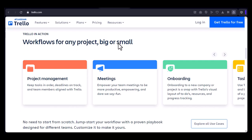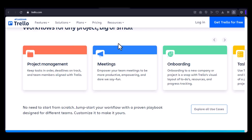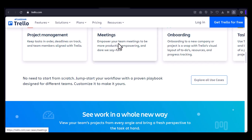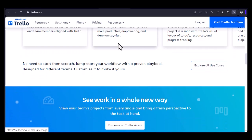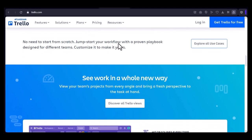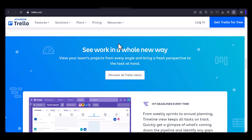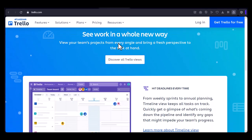Learning curve and challenges. While Trello is generally considered user-friendly, there is a learning curve involved. Here are some potential challenges you might encounter. Overwhelming features. If you're new to project management tools, the sheer number of features in Trello can be overwhelming. Customization. While customization is a benefit, it can also be a challenge if you're not sure where to start. Best practices. Learning the best practices for using Trello can take time and experimentation.